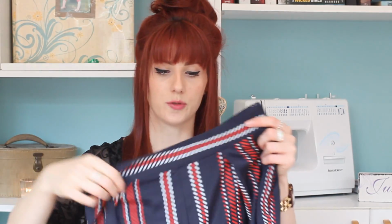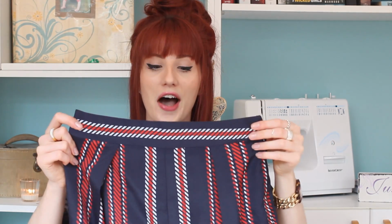Obviously there's not a lot of hard work that's gone into them. They're really loose fabric, so you wouldn't expect them to be too expensive, but I just think they look really different. Potentially a little bit pyjama-y, but I really like them, and yeah, I think they're really cool for spring.